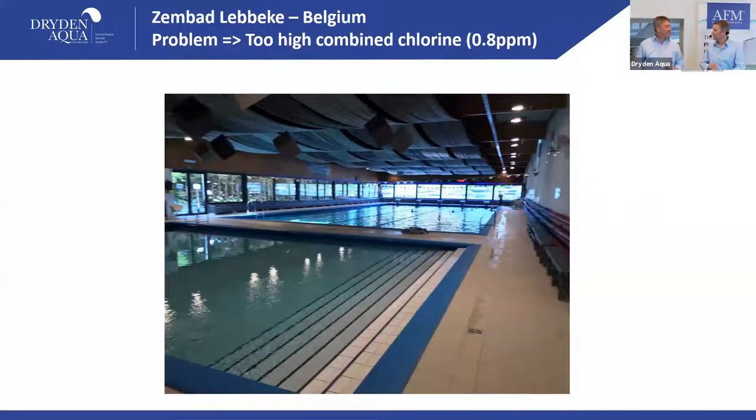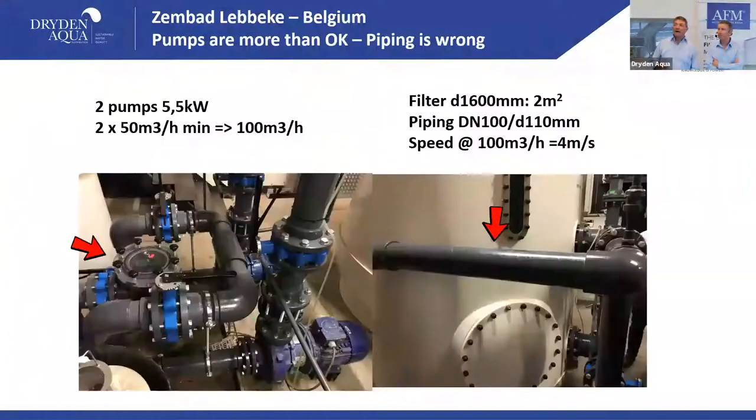As I said, we always wanted to talk about real cases. This one was in Belgium. They had problems with combined chlorine in a pool with a sand filter, and they asked if we could do something with AFM. I went there and had a look, and to be honest, we didn't do the project. We said, no, we can't do it. Why?